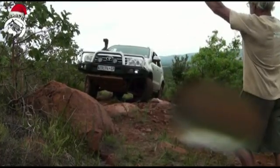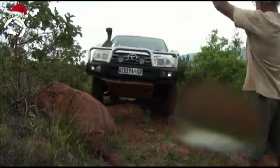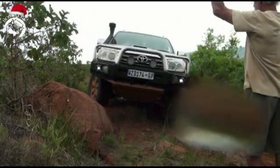And as we are still on our way to the viewpoint to see the sunset going into Hartbeespoort Dam, the rain started coming down.